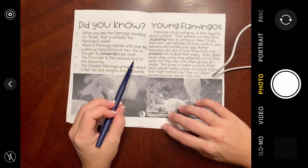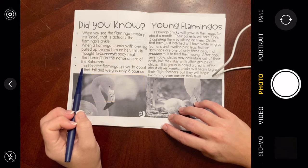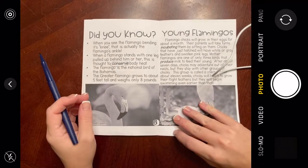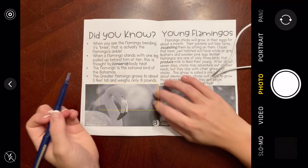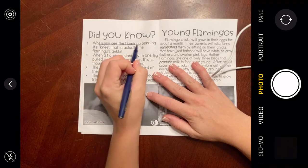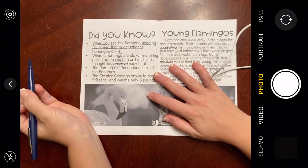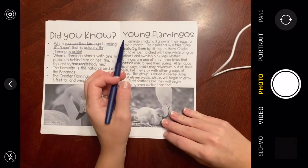The flamingo is the national bird of the Bahamas. The greater flamingo grows to about 5 feet tall and weighs only 8 pounds. That's really tall, but it's not very heavy. All right, I'm going to underline this first fact. I thought that was very interesting. When you see the flamingo bending its knee, that is actually the flamingo's ankle.